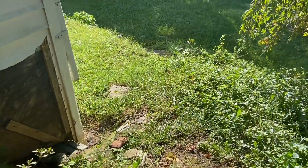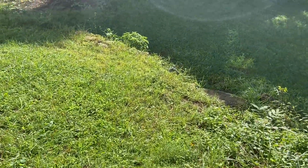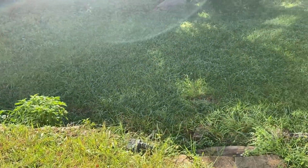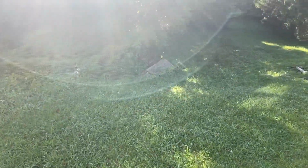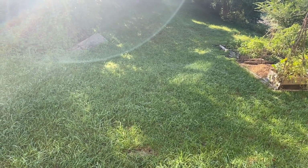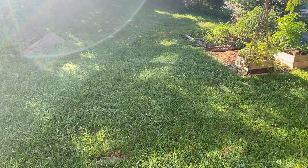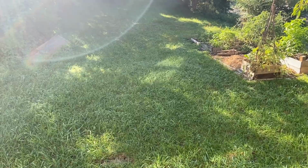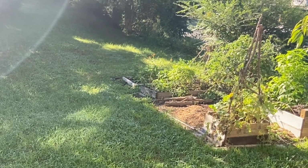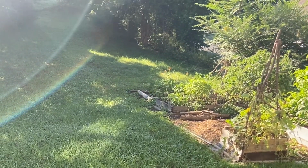Now, this whole entire backyard was an abandoned, overgrown lot. John slayed it into a beautiful yard. And then we are putting in raised bed gardening over here. We did a video where we built the raised beds out of our scrap wood. I made a little trellis. The sun and the soil and everything here is really great.